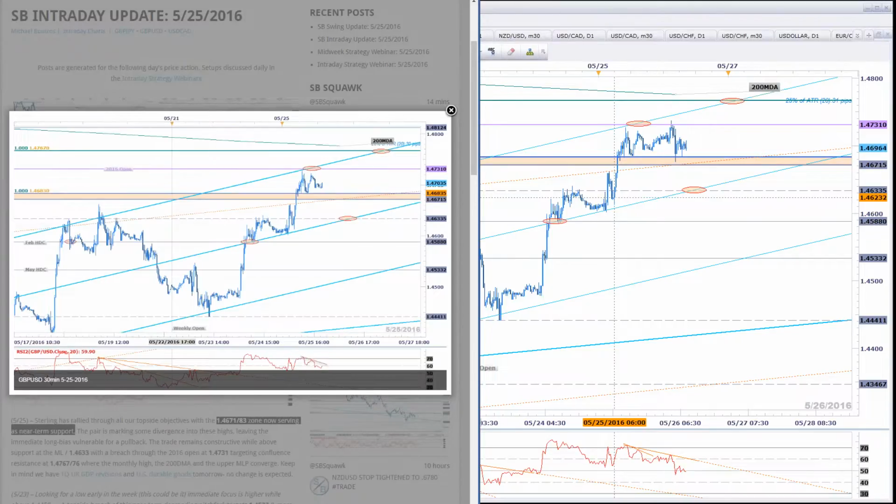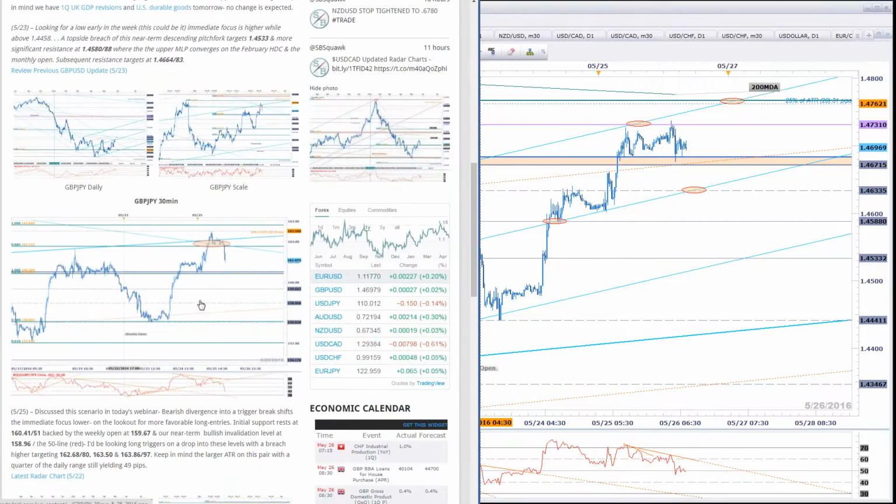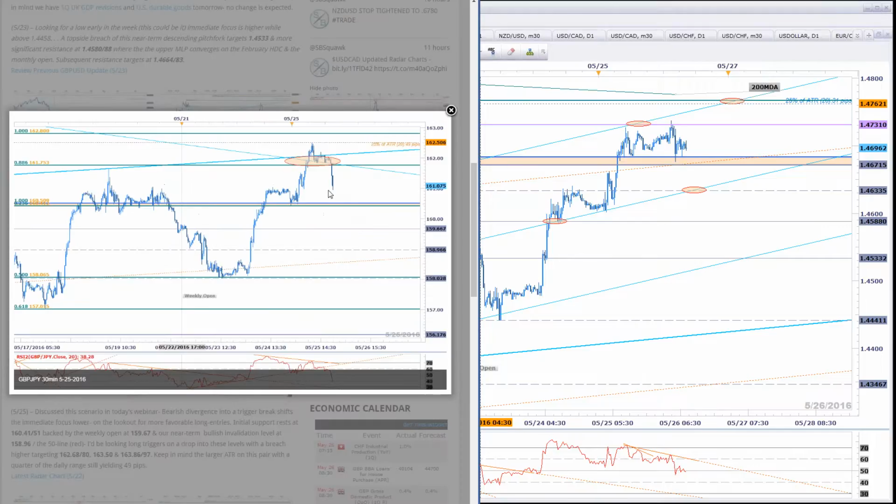All right, moving right along to pound yen, a much bigger ATR. Just want to remind everyone, yesterday when we posted this, that actually ended up being a pretty big swing low. It swung right back up, and we're still holding the same range, very similar to what we're seeing in sterling dollar. A decent trade if you're holding a lot of long dollar exposure as sort of a hedge, if you will. You can take some short scalps on this one, I think.